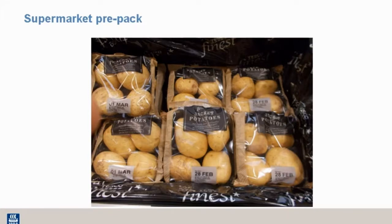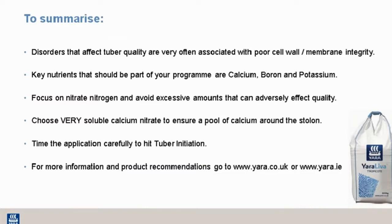Thanks, Tom. So just to summarise the last 20 minutes there, I think it's clear. We started off reflecting on the fact that tuber quality is associated very much with poor cell quality and poor cell membranes. So we really want to address that and make sure that we give that tuber every chance of having a really good quality cell wall and membrane.